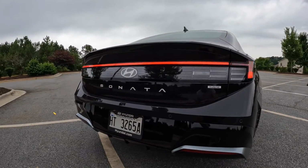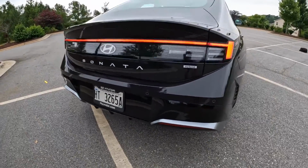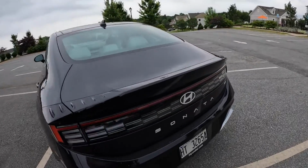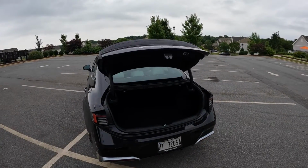And then you can see your badging throughout the center, a little bit of silver trim throughout the bottom, gloss black accents, parking sensors as well, and it definitely comes together to be pretty sporty looking. You're also going to get a button next to your backup camera, and we can automatically pop open the trunk, and you have quite a lot of space in here. So definitely pretty roomy for whatever you're gonna need.